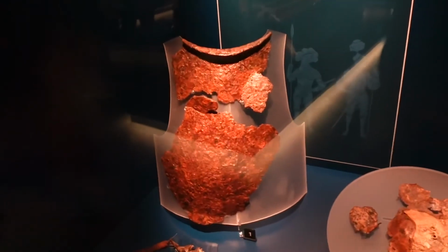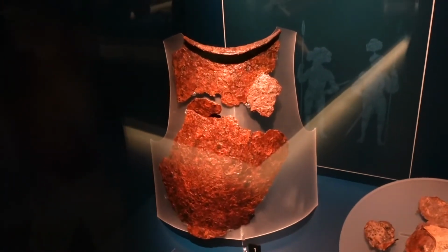Nice, I would totally wear those. Weapons. Piece of chest plate. I do love these reconstructions.